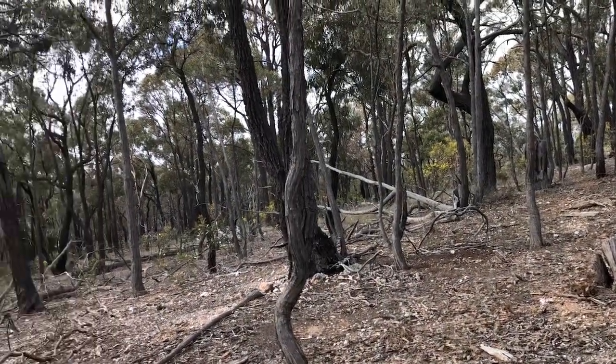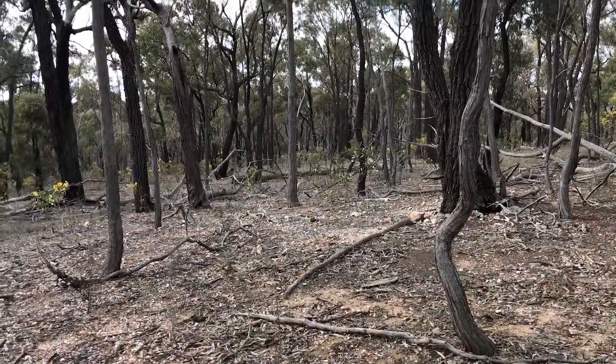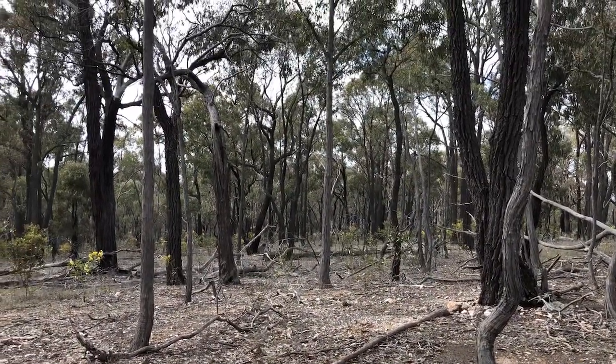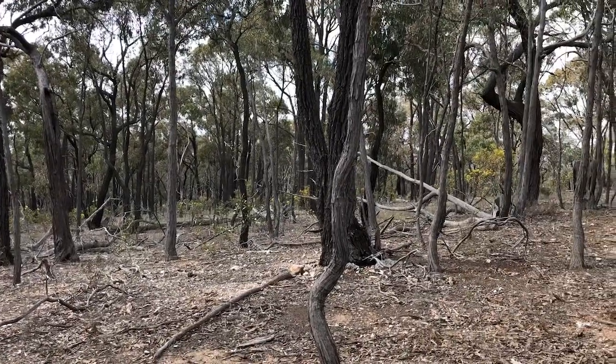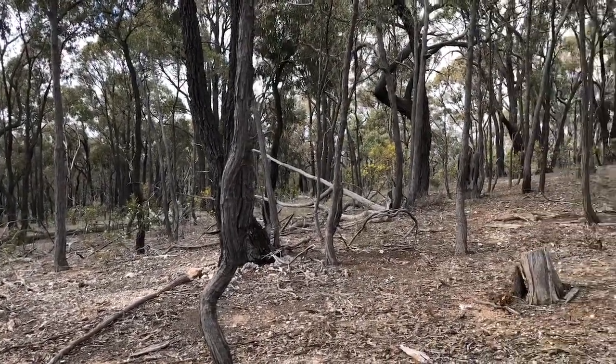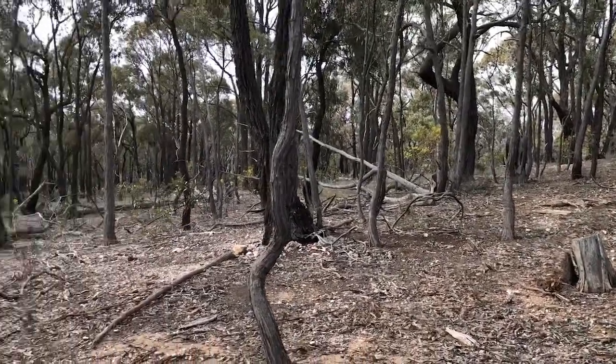Love the sounds of the bush. So peaceful and relaxing.